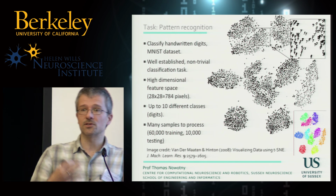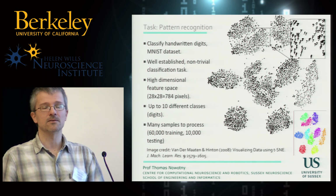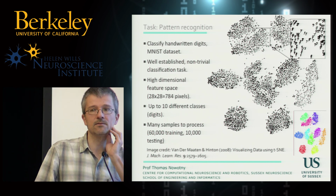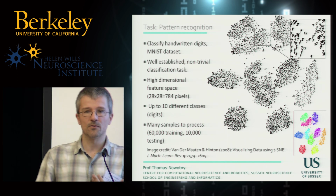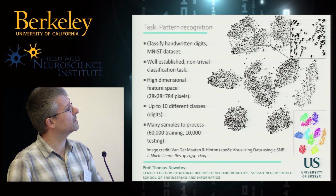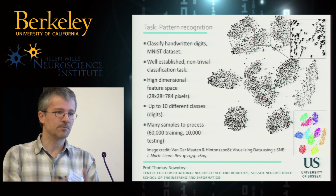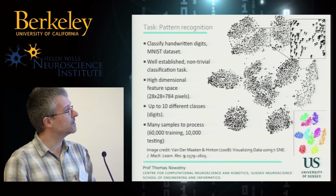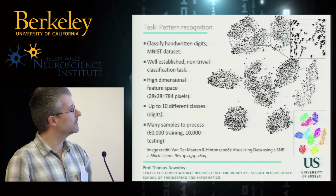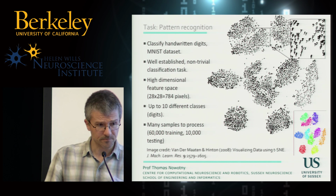This is a well-established task. Most people in machine learning have used it, so we know exactly what the performances of different algorithms and solutions are for this. It's fairly high dimensional, and that's important because we think that, if anything, neuromorphic solutions will be good in high-dimensional tasks. We can scale the difficulty of the problem: we have up to 10 different classes, like the 10 digits, but we can also use subsets of it if that is too complex for the small systems we're testing here. And we have a good set of 60,000 training and 10,000 testing samples. So this is a realistic type of machine learning problem.